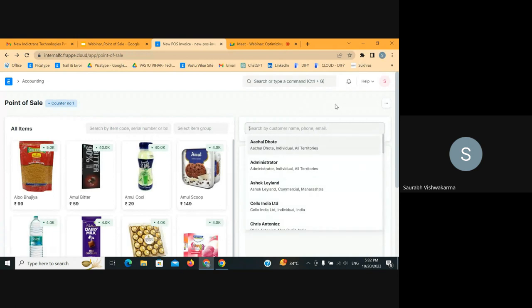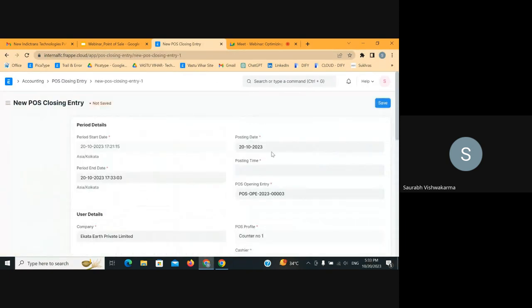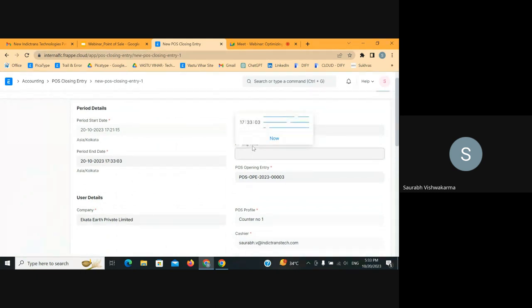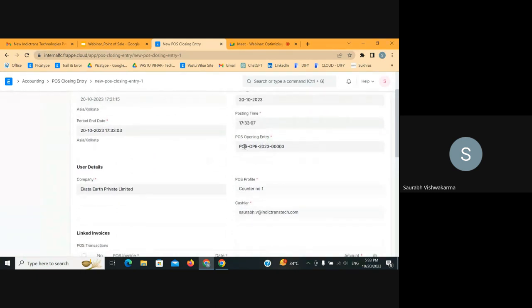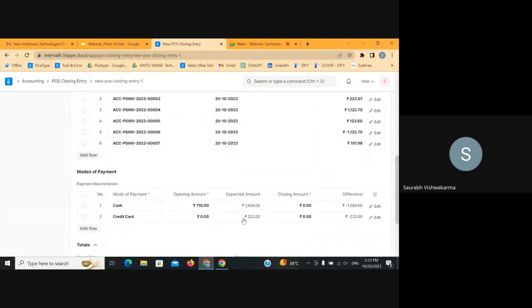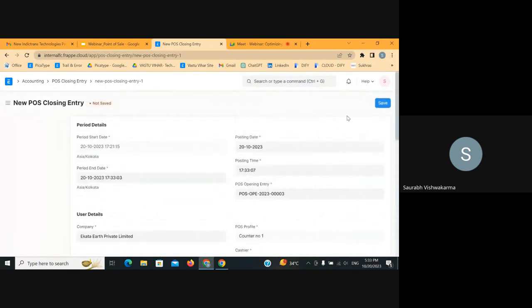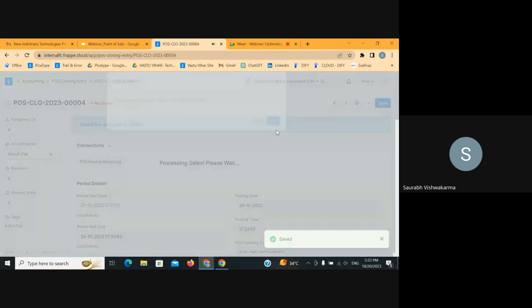So that is how your day goes on. And if you wish to close your POS at the day end or maybe after a week, you just need to click on this close order. You just need to select your posting time. It will fetch the POS opening entry which you punched at the start of your day, and all of your invoices which you have done, let's say your billing, your return, or any of those. This is the mode of payment, your tax. You just save and submit.